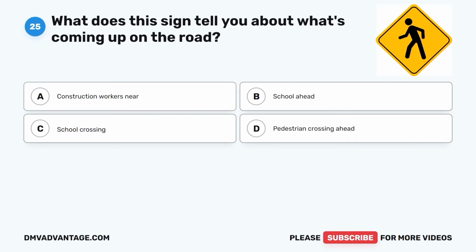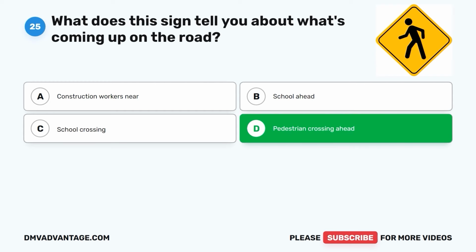Question 25. What does this sign tell you about what's coming up on the road? A. Construction workers near. B. School ahead. C. School crossing. D. Pedestrian crossing ahead. The correct answer is D.